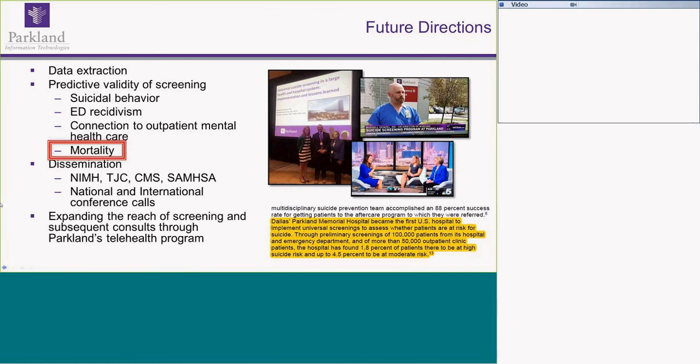And obviously, as I mentioned a second ago, we can finally use mortality as a true research outcome. We are doing our best to disseminate what we've learned. We've met multiple times now with people from the NIMH, the Joint Commission, CMS, and SAMHSA, and we routinely participate in national and international phone calls to try to share what we've learned with other institutions.